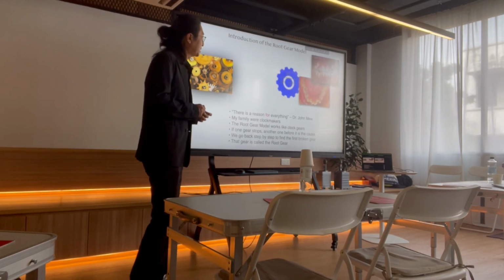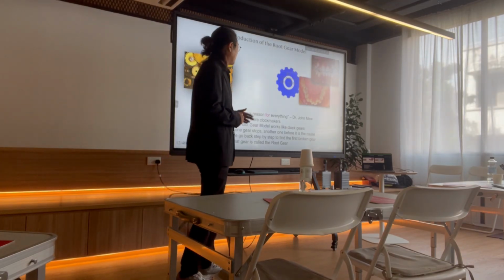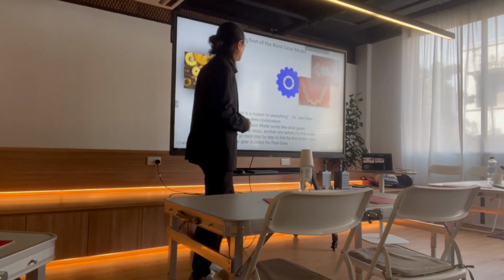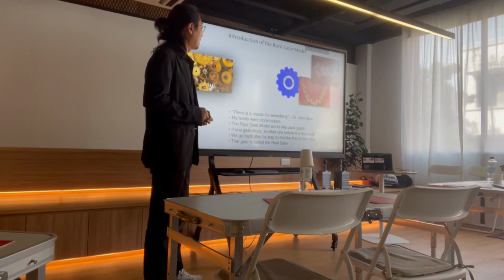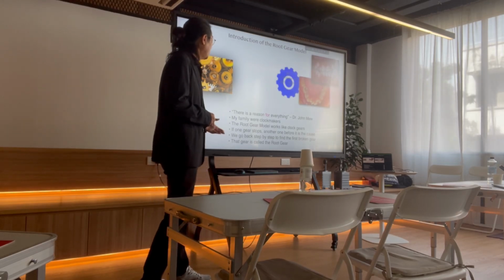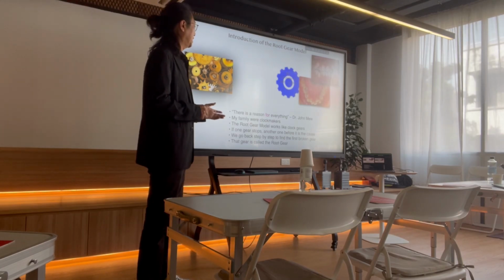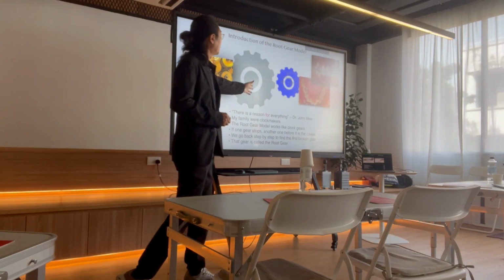Introduction of the root gear model. There is a reason for everything Dr. John Yu said. And my family were clockmakers. So the root gear model works like clock gears. If one gear stops, another one before it is affected. We go back step by step to find the first broken gear. So that gear is called the root gear, the root reason. So what is the before gear?